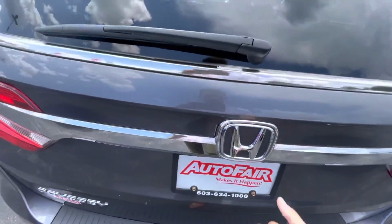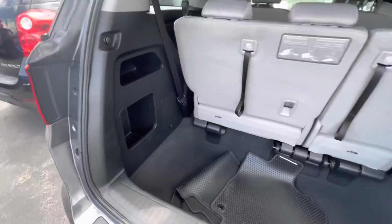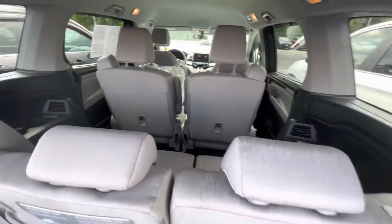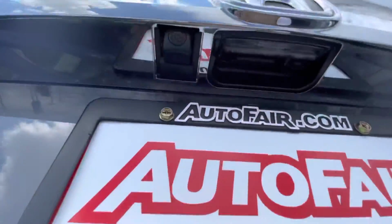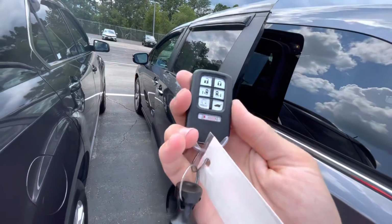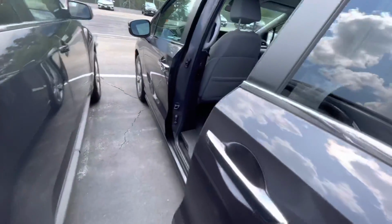Back here, we'll check out the trunk space. As you can see, plenty of nice big room here. You can fit a lot back here in these rear seats. This third row does fold down as well. There's a backup camera, and you can actually open the doors up with the key fob. It's got remote start built into it, and you can open both sides up.